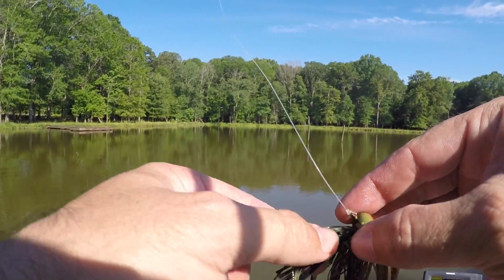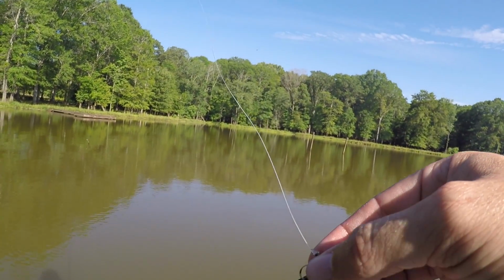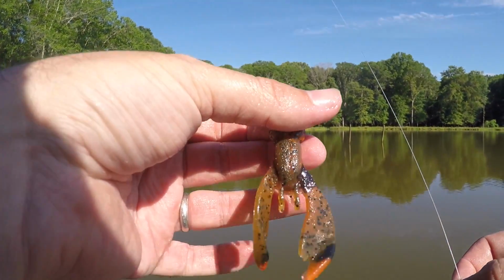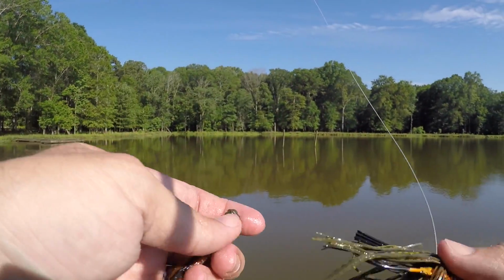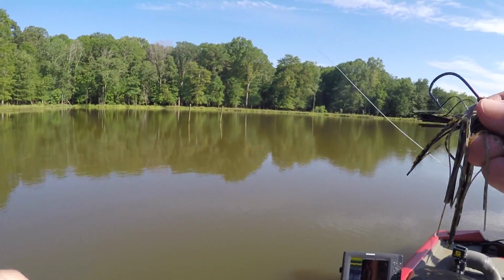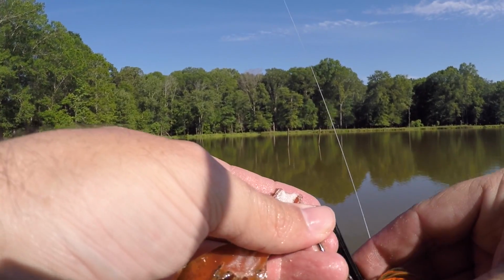Show you how I'm rigging up here. I'm using a 3/8 ounce dirty jig in the Wanakoni crawl pattern, and I've got these little hand poured crawfish trailers. I bite just the tip off. There you go.